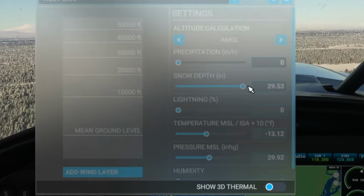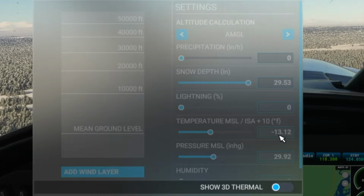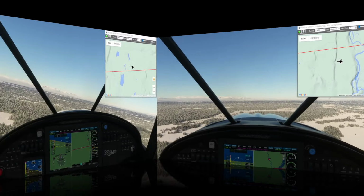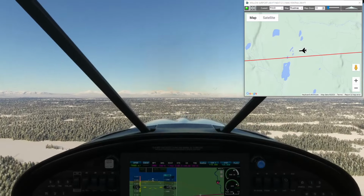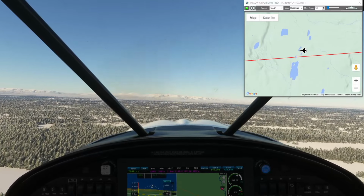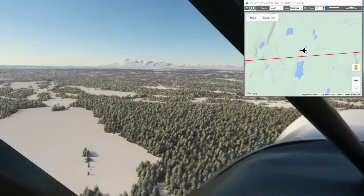Let's double check. So I've got the snow depth maxed out and temperature at minus 13. I mean, that's plenty low enough to keep most of these little lakes frozen. I'm gonna check out the landings, but there's a couple of them where there is nowhere to land, or it doesn't appear from the satellite imagery there's anywhere to land except on a body of water. So it might make more sense to just run this with floats.